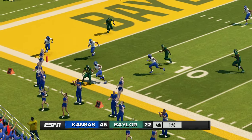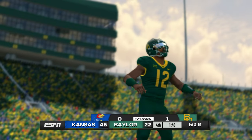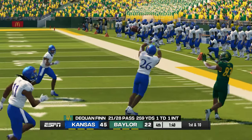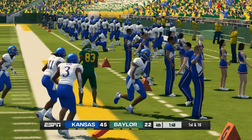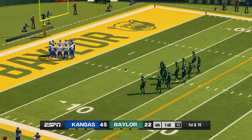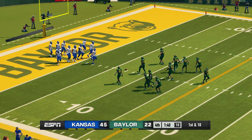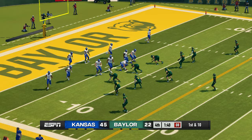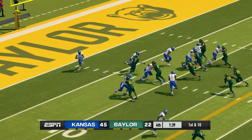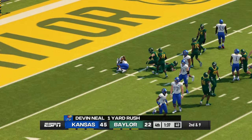Passes in and it's picked off by the safety. It's the safety who's in the right place at the right time. The quarterback has to know where the safety is when he makes this kind of throw. Right here, he just tried to force something that wasn't there. They line up at the 7. First down. Just under 2 minutes in the game. Run inside. Stopped quickly.